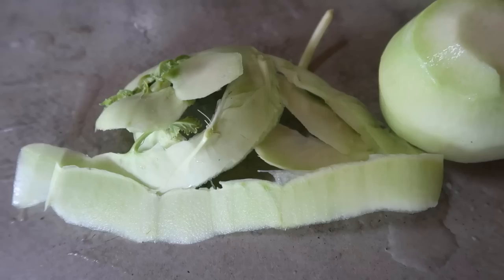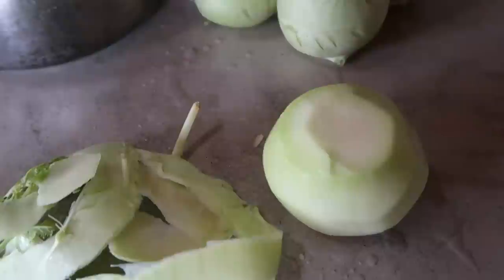And for the kohlrabi, I like to just peel the skin off, sort of like you would peel apples for an apple pie. And then I like to just cut them up into bite-sized chunks and then steam them, drain them, and add butter and salt. Sound good? Yeah, sound good.